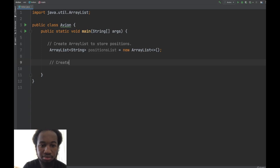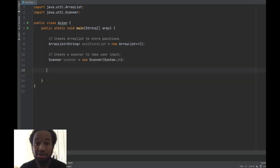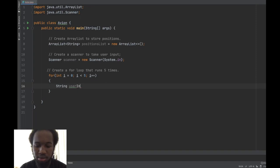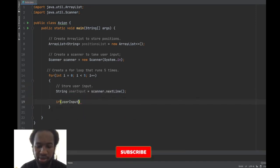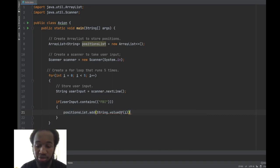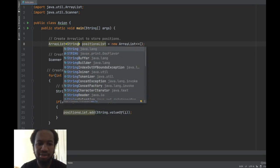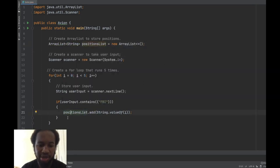Then create a scanner to store user input. And inside here, System.in, because you want to get input from the keyboard. Okay. So next we're going to create a for loop that runs five times. And inside this for loop, we're going to take the user input. So string user. I'm gonna check if the user input contains FBI. If it contains FBI, then we're gonna add it to the list. We use String.valueOf to convert the integer to a string, because int is of the primitive type, so if we wanted to add an int, we'd have to change that to Integer, like so, which is like a wrapper class for int, but strings just make things a lot easier. So if it contains FBI, add it to the list.